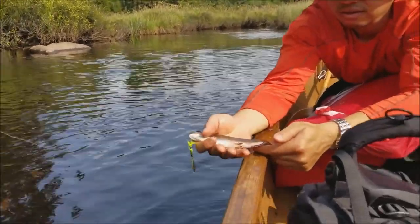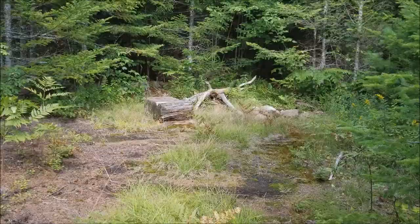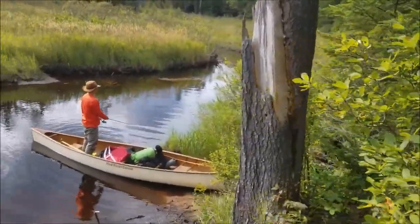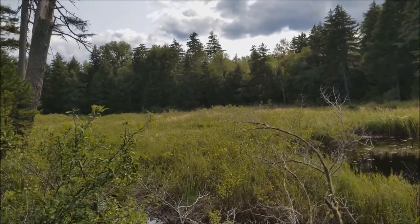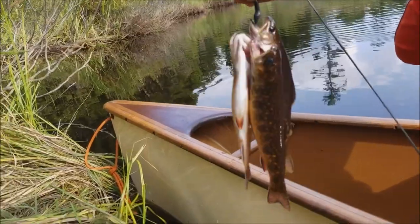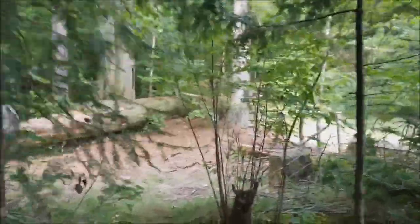Beaver dam number 12, trout number 2. Here's site 5. Yeah, if you walk in a bit, maybe. Bush toilet, site 6, I think. Interesting site.